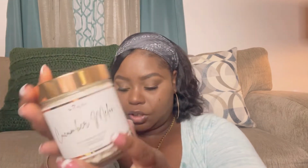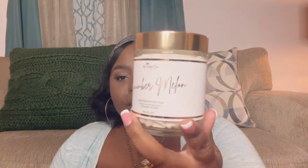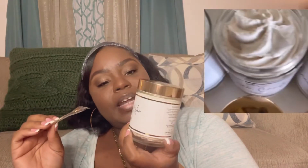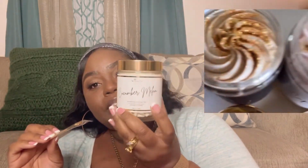And then I'm gonna show you another scent. I also like cucumber melon. That's another scent that I got. Yep, and this is the cucumber melon. Her body butter usually comes with these little gold spoons. I think this is a very cute and unique touch. But as I said, guys, presentation is key. And she always has the name of the scent on here.